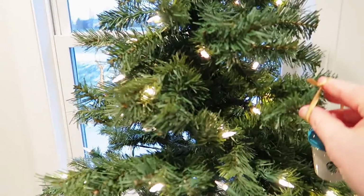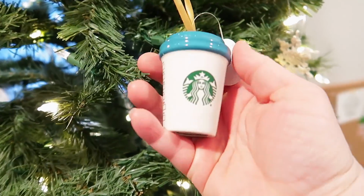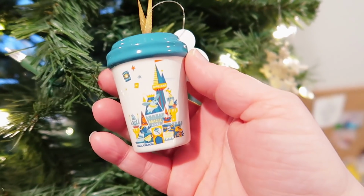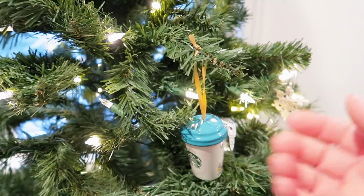But I wanted to show you guys, I collect the Starbucks ornaments, and my friend Mandy from Living in the Mom Lane, I'll link her channel down below, sent me a Starbucks ornament from Disney World. How cute is that? I don't have one of those, so thank you, Mandy, for sending that. That made my day yesterday.